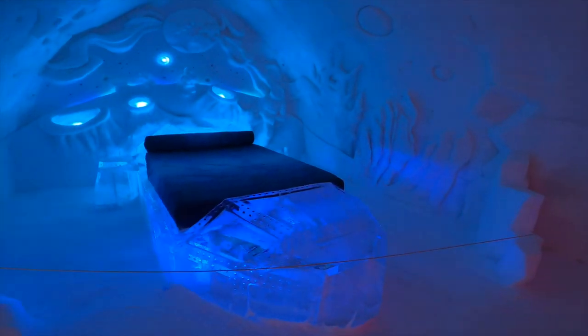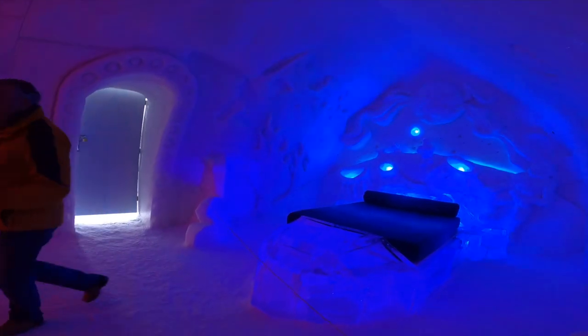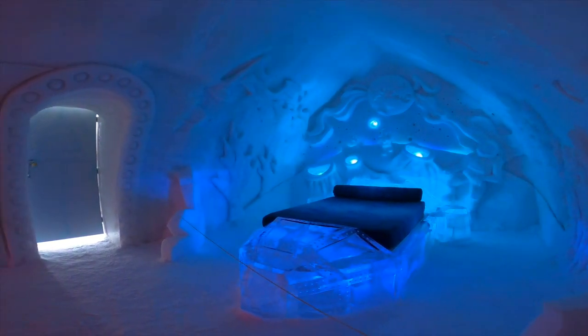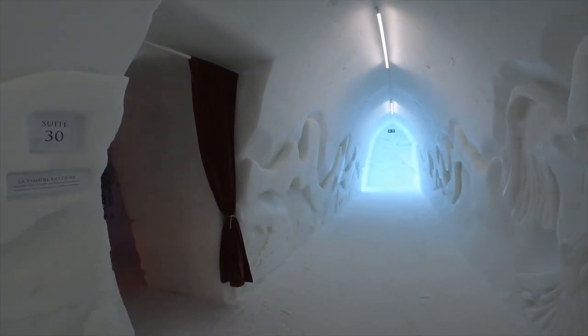This room appears to be space-themed. I can see the planets and the stars through there. Is that Uranus? That one looks like Saturn. All right, let's go check out another one.